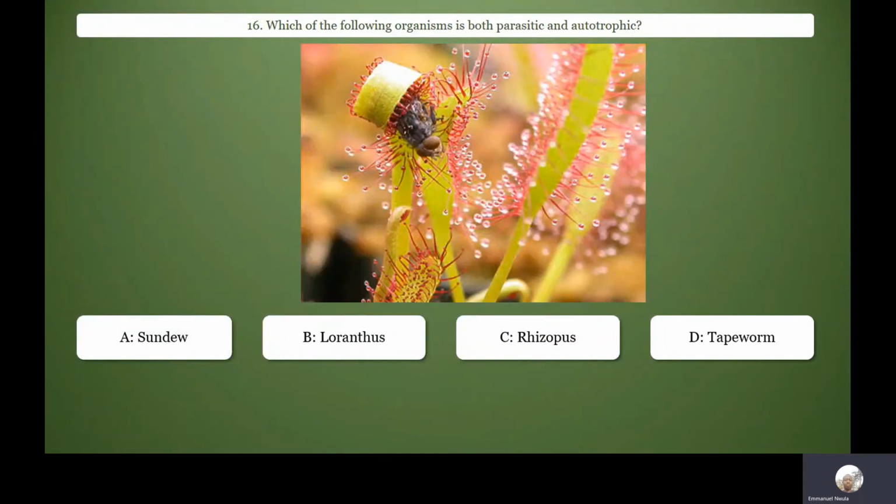Which of the following organisms is both parasitic and autotrophic? That is Loranthus. B. 16 is B. Loranthus. Okay, it's a parasitic plant, and it's also autotrophic.